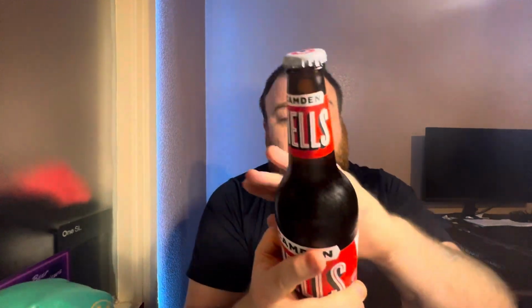How big is this bottle? 660 milliliter bottle. So it's a nice big bottle, nice brown bottle as well, which is always nice to see. And yeah, this one, it's called HELLS Lager. It's a mixture of a Pilsner and a HELLS. So I suppose you could say if a Pilsner and a HELLS made a bit of beer sexy time, the baby would be something like this, so to speak. So let's see whether they combine well into a nice little beer.